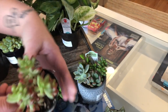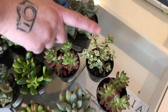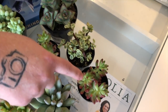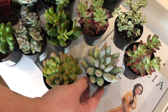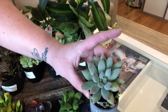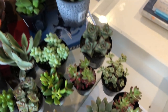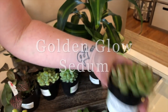The color's crazy. This is an elephant bush. I have one of these hanging in my kitchen from Arizona, which is doing pretty good. Another, whatever I just said this one was. This is an echeveria of some sort. Let's see what the name of it is. This is so heavy. Moon Silver. Look at that. There's so much water in those guys. And this is another echeveria. Nope, I lied, it's a sedum hybrid, Golden Glow.